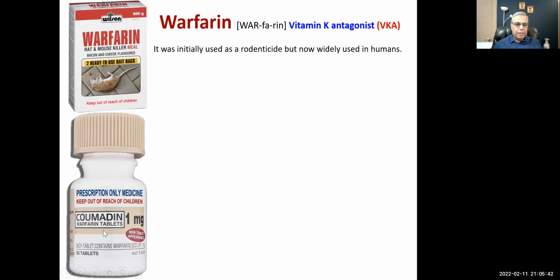Right, so these are warfarin tablets that came into use in the 1950s. And the name warfarin also has a story behind it. WARF stands for Wisconsin something research federation. So this word WARF comes from the people who did research on this, and the arin was added because it belonged to the coumarin group. Anyway, that was the history.